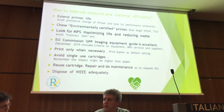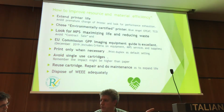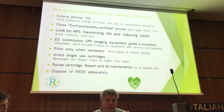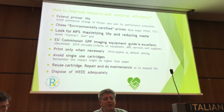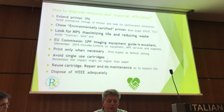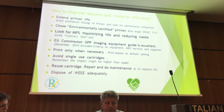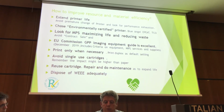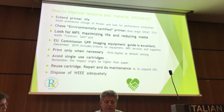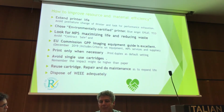We all understand the forest will not change all the trees at the same time. Why do people change all the printers at the same time? Print only when necessary. Try to avoid single-use cartridges. Remember that the impact might be higher than paper. Reuse, repair, and do the maintenance to extend life. And of course, at the end, dispose of WEEE adequately.